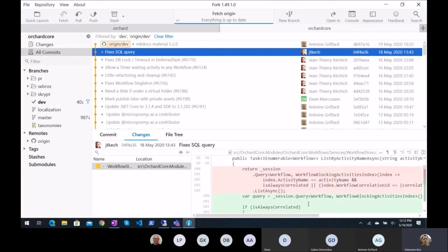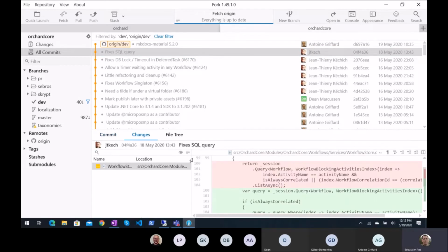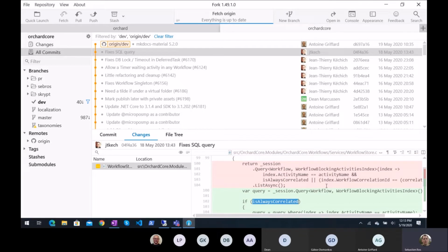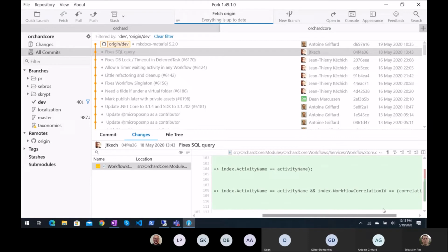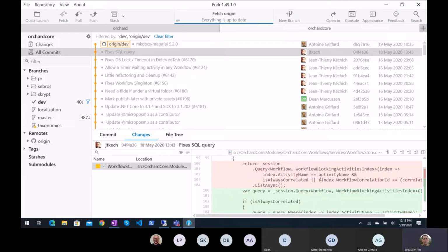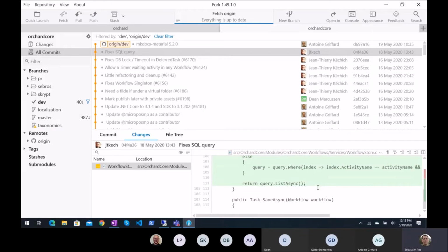Fixes SQL query. If is always correlated. That's the workflow, okay? So there was an issue with that query. Is that a bug in SQL that... okay, is always okay. Wrong query apparently.